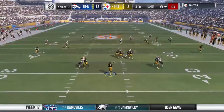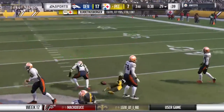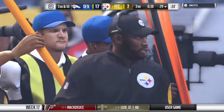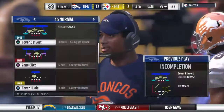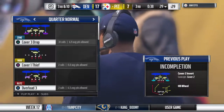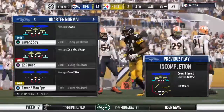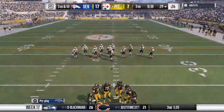2nd and 10 now. It's Roethlisberger. And the hit jarred it loose. It's incomplete. Antonio Brown, the intended receiver. And it's 3rd down. And he's certainly not a guy that drops that football very often. Indeed, because that's a bit of a surprise. I know he's in the middle of some traffic and people, bodies all around him, but he usually has the focus to haul that one in.